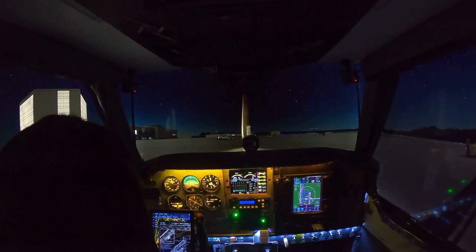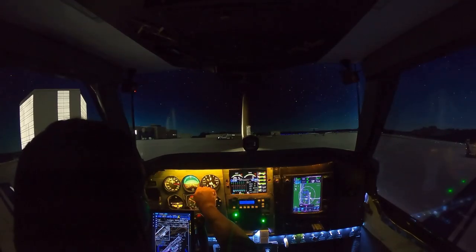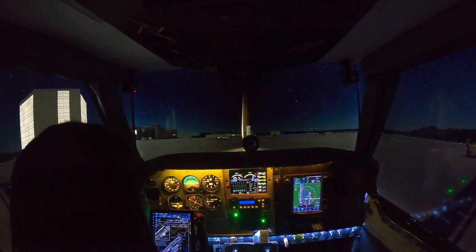Clear. Temperature 11, dew point 3. Altimeter 3026. Arriving and departing runways 5 left, 5 right, 32. Visual approach is in use. Advise on course heading, altitude, and if flight following is requested. Read back all runway and hold short instructions. VFR departures contact clearance delivery on 120.1. Advise on initial contact you have information November.